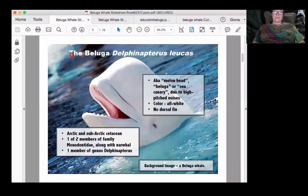laughably adorable. So the beluga, Delphinapterus leucas, is its Latin name. Another name for them are melonhead, beluga, or sea canary, because they can sound like chirping canaries with high-pitched noises. So they're all white as adults, as you can see in the background.